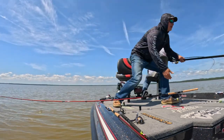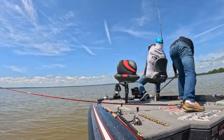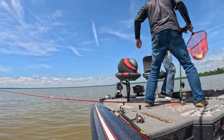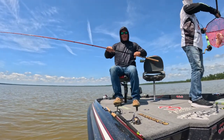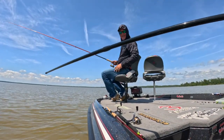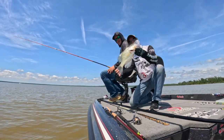I got him. There's our second up here that I got needed. I got it. Oh my god. Dude, I just barely felt a little tick. That was it. Good job. Good fish.